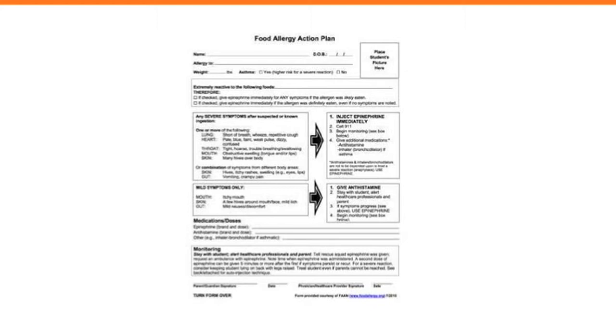So basically what this does is it shows us, if you have symptoms of hives, then you should take Benadryl and watch closely. But if you have symptoms of coughing, choking, wheezing, low blood pressure, any other symptoms, you should use your EpiPen and call 911. It also identifies what the patient is allergic to. There's a place up here, as well as whether they have asthma or not. And this can be very helpful for emergency personnel, particularly when it's a child and the parent is not with them, such as at school or with a babysitter. So we do advocate for all of our patients to have a food allergy action plan.